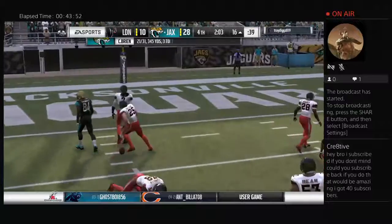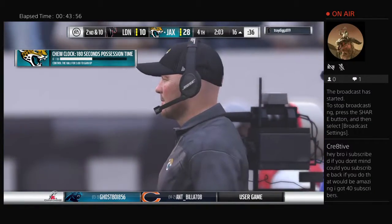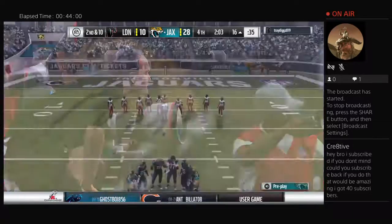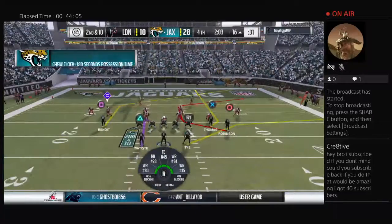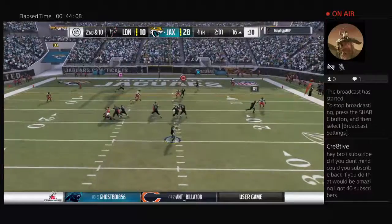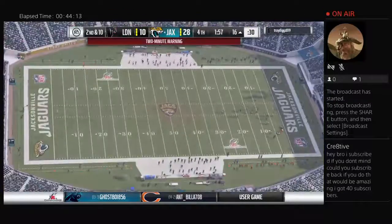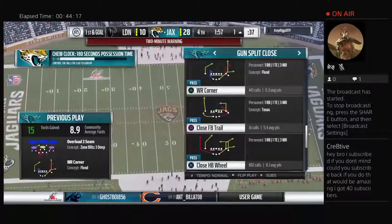And a scary incompletion, almost picked off. It would have been their first INT of the game. Instead, second down. Offense walks to the line for play number 7 of the drive. And second and 10, he'll look to throw again. That is caught inside the 5. And he couldn't quite get there. Tackled down at the 1.